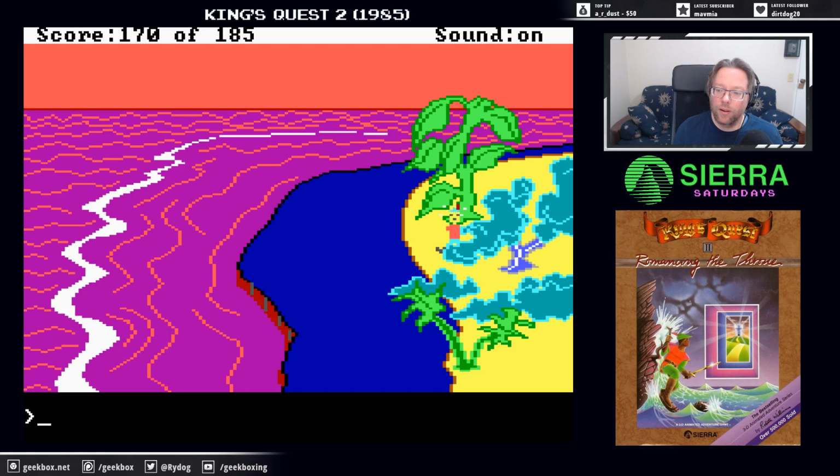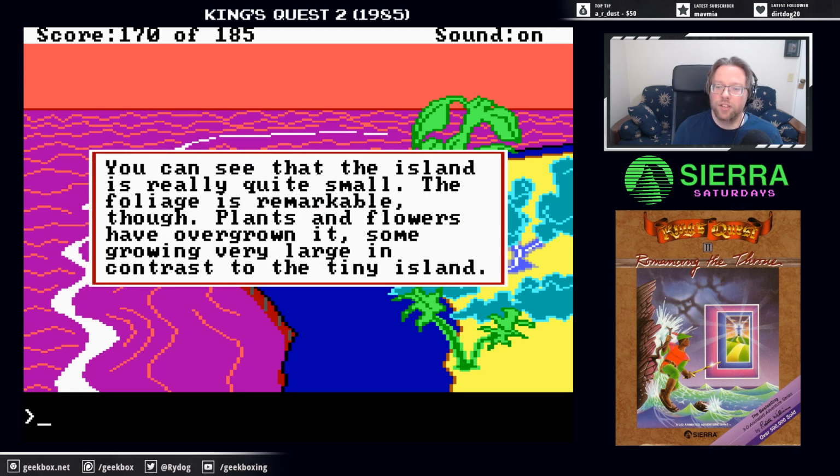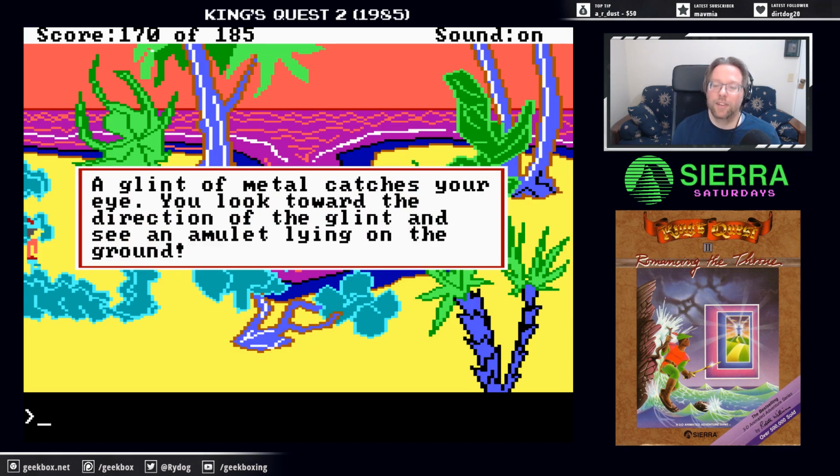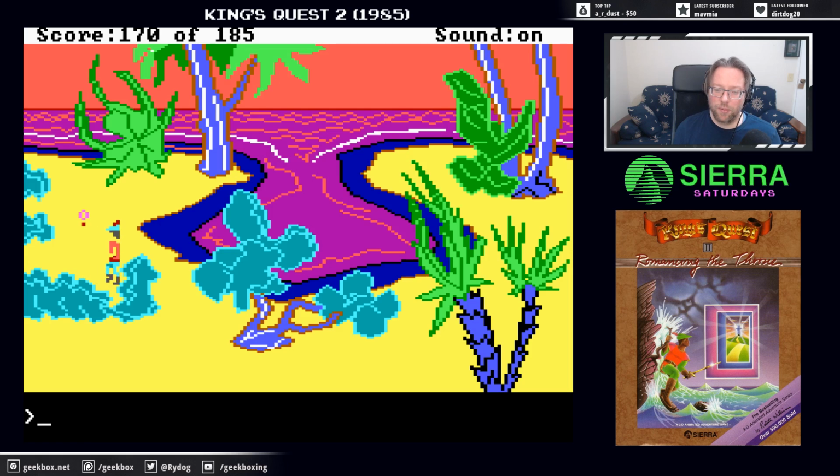And now... here we are. You can see that the island is really quite small. The foliage is remarkable, though. Plants and flowers have overgrown it, some growing very large in contrast to the tiny island. A glint of metal catches your eye. You look toward the direction of the glint and see an amulet lying on the ground. At this point, you're probably like, oh, more presents for Milady.